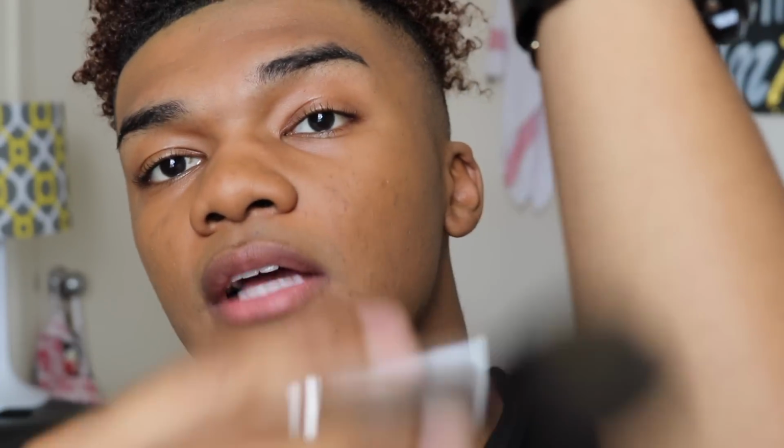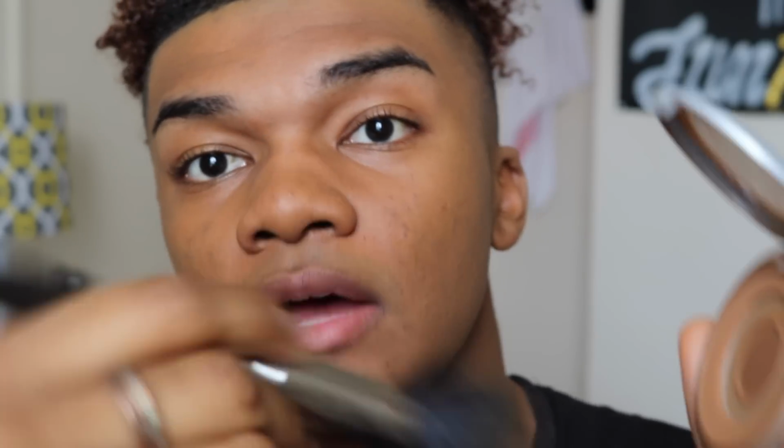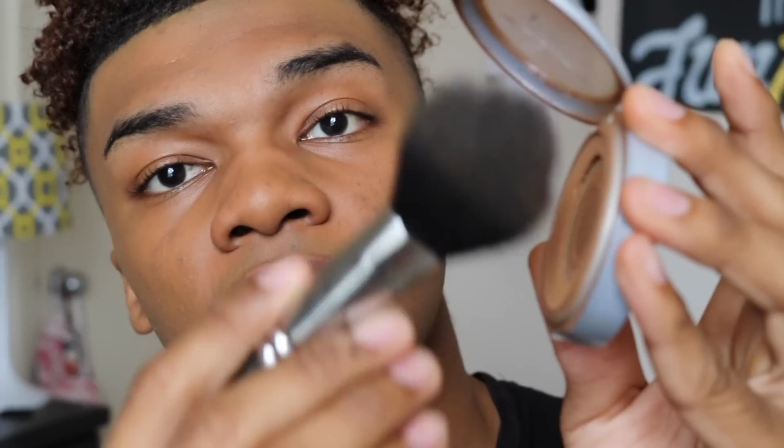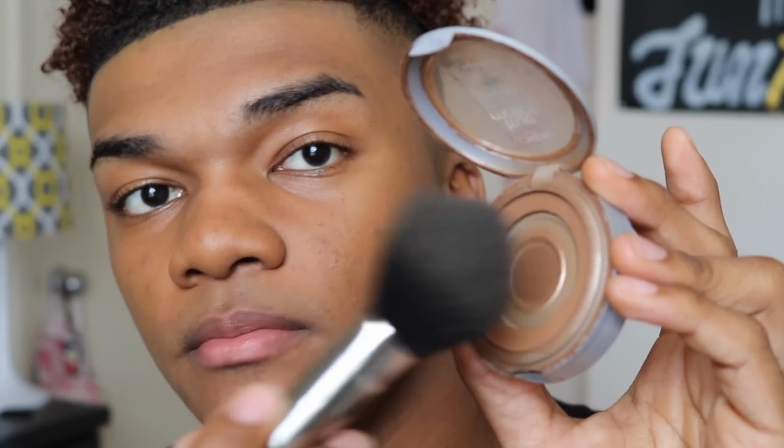You can get a whole other brush to contour. They make contour type brushes, but honestly, I just use the same brush because I'm not a fan of having 50 brushes I gotta wash and use. So I just wipe off the excess, and then I get this on the side of it. You know how on the other one I was doing like this? Well, on this I do like this, on its side. And if I had the whole thing, I would just bounce it on its side.